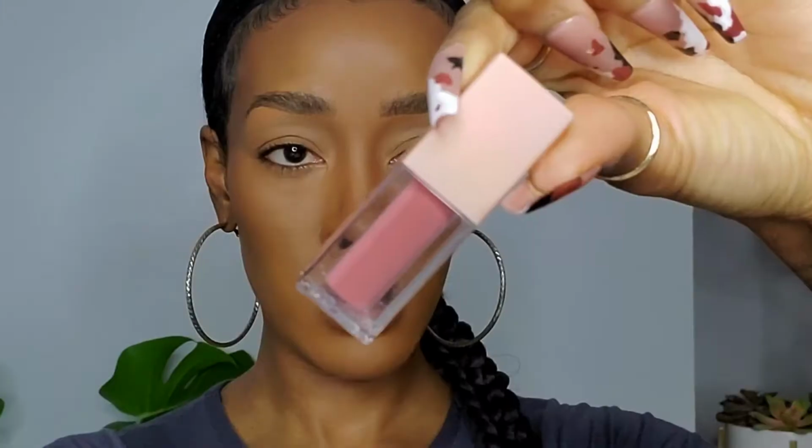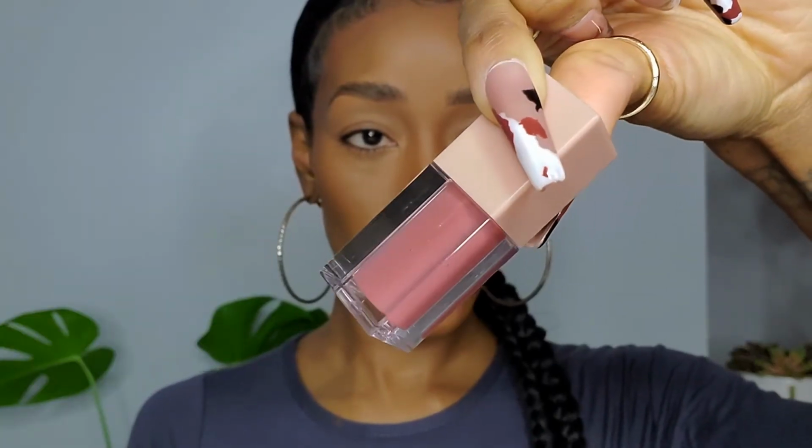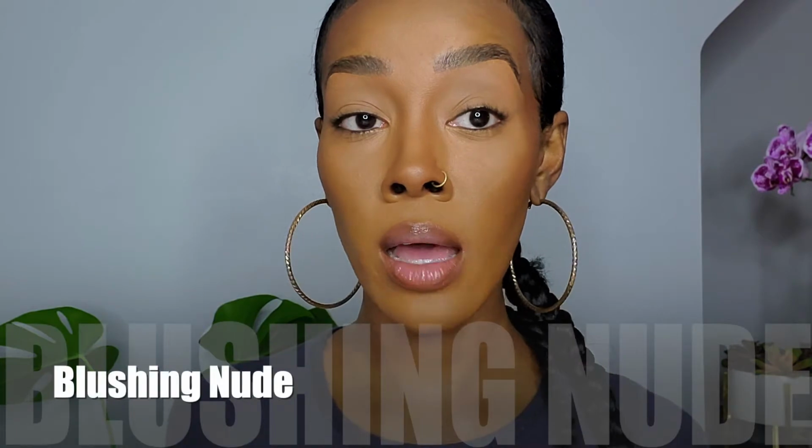All right, now I'm going to show you guys Blushing Nude. So this is a new shade. It has a very, very subtle sparkle to it. So this is Blushing Nude. This one is very pretty. It's a pink shade. So unlike the first 2, Classic Kim and Nude 2.5, this one does have more of a pink tone to it. If you're my complexion, you could probably wear this without a lip liner, or you could wear it with a brown lip liner like I have on now. And this is how it looks.